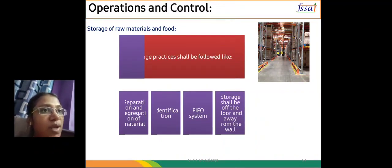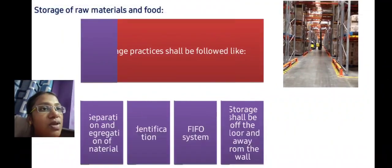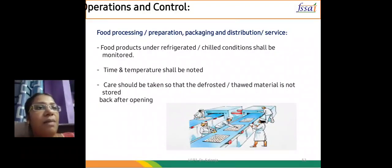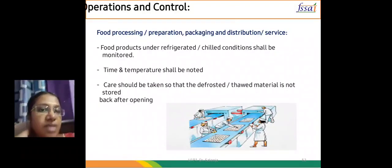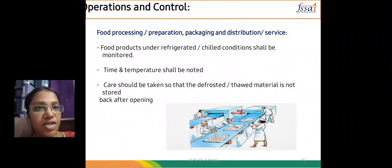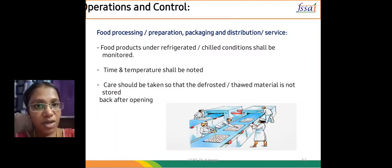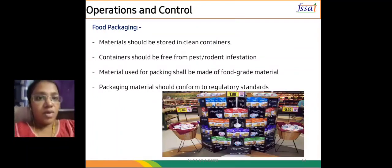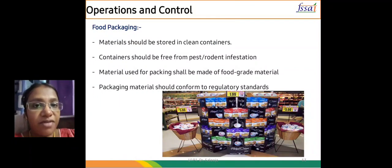So in such a way, as we have seen in the picture, it should be stored in that way. Coming to the next, processing preparation, packaging and distribution service: food products under refrigerated and chilled conditions shall be monitored, and time and temperature shall also be noted. Food shall also be handled so that if it is defrosted or thawed, it is not stored back after opening any material. The continuation of this process and control is after-processing packing.